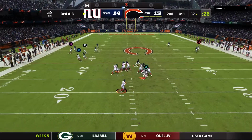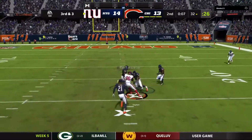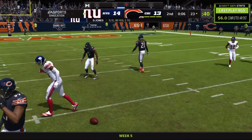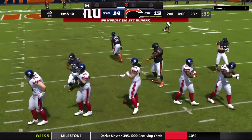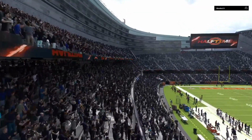Looking to throw. Jones. He's going to fire one deep, middle of the field. And that's caught inside the 30. And he finally goes down at the 23-yard line. It's a big play for the Giants on 3rd down.